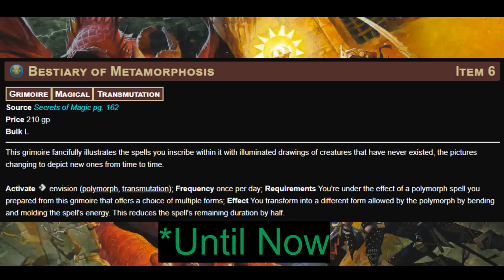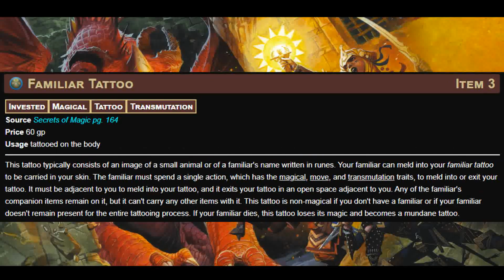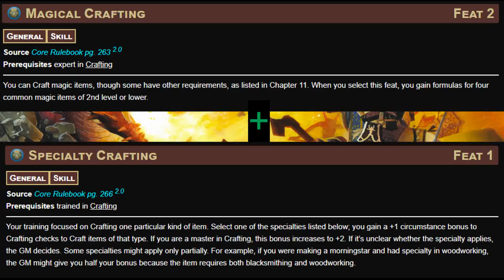And then we have the magical tattoos. That's right, magical tattoos aren't just for humans anymore. Now you can create them with the crafting skill. You just need the right feat or feats to do it.